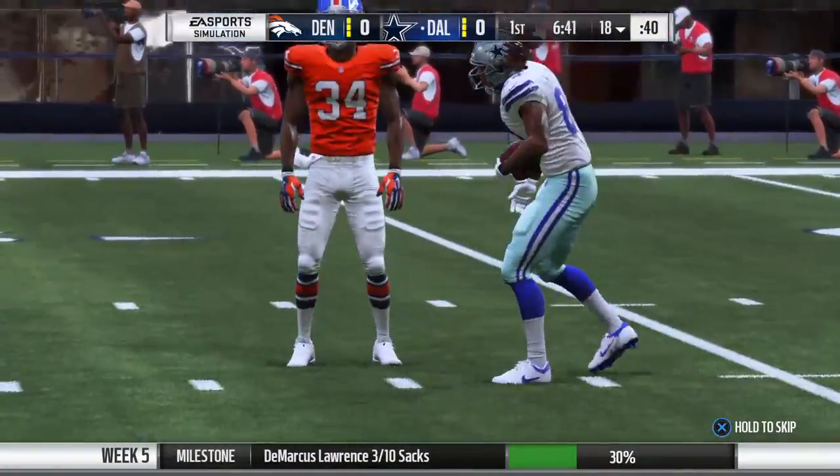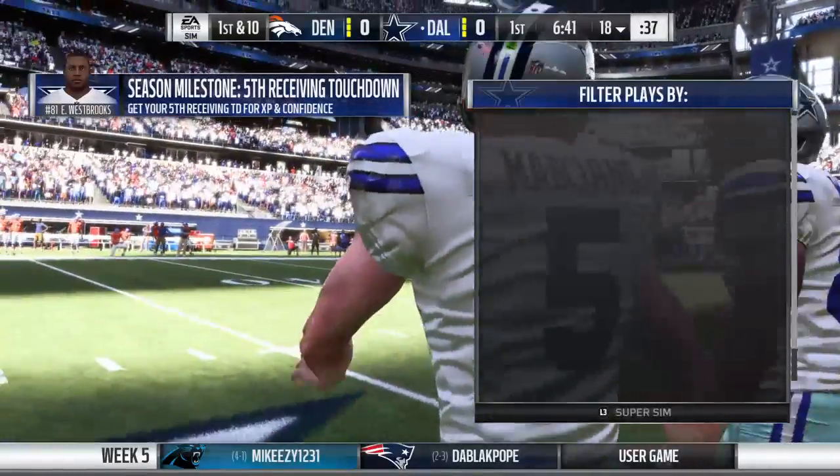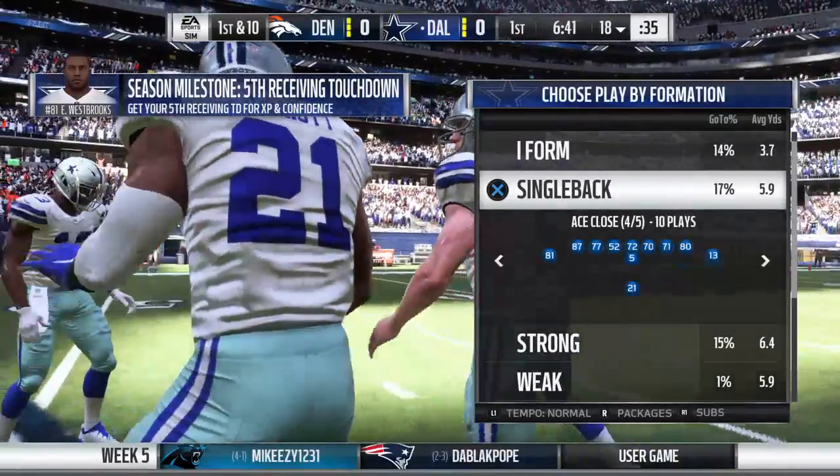This will be taken at the 10. A big kick there. We'll call it 56 yards on the punt. And the Cowboys will take over the football with a 1st and 10.